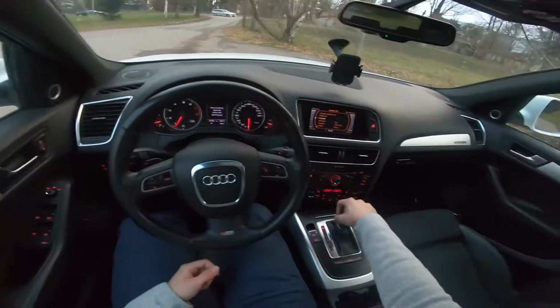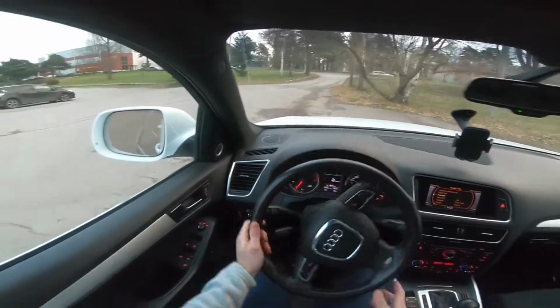So let's start the drive, and I'll talk more about the engine and gearbox.